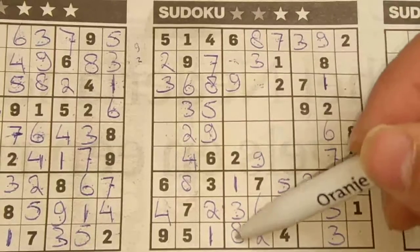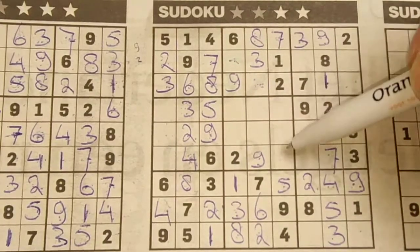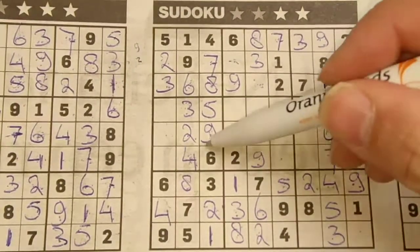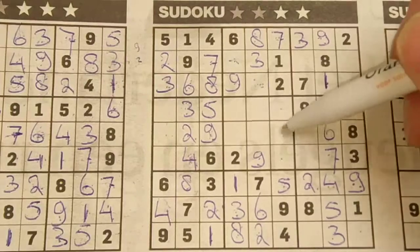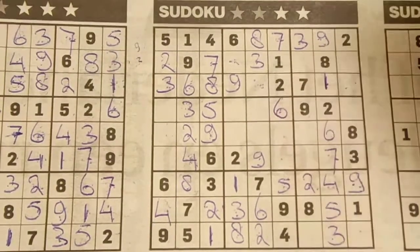6 in this column, 6 in the middle column, so in the column next, the only 3 places for the 6 should be here, here, or there. But we have a 6 here, so no 6 there. Here 6, no 6 there. Only place for the 6 should be here.